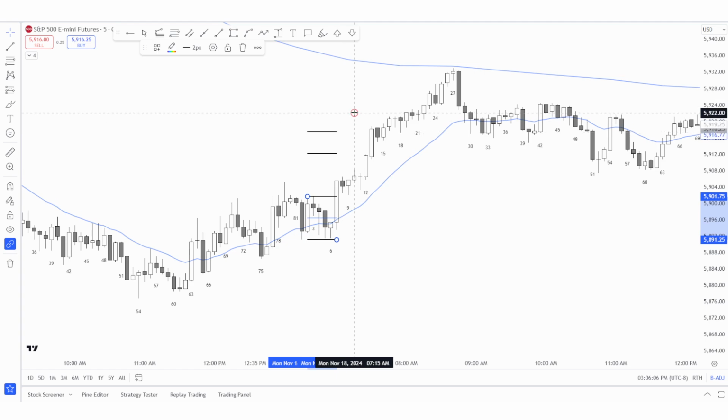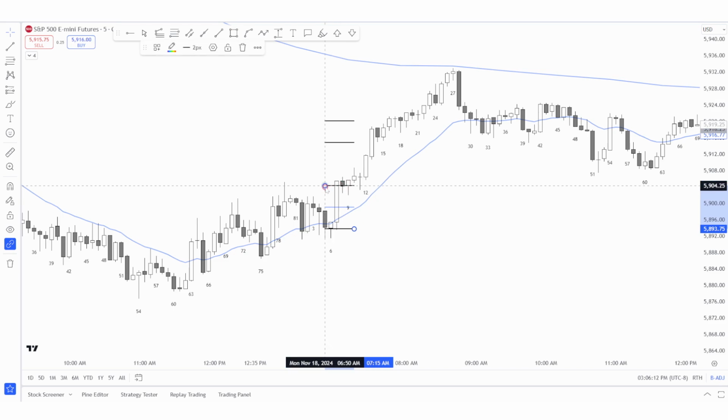1.5 hours met, and we know 2 hours met. It looks like about 3 hours met. I was going for 1 hour 7. I scalped out around here and I bought again.